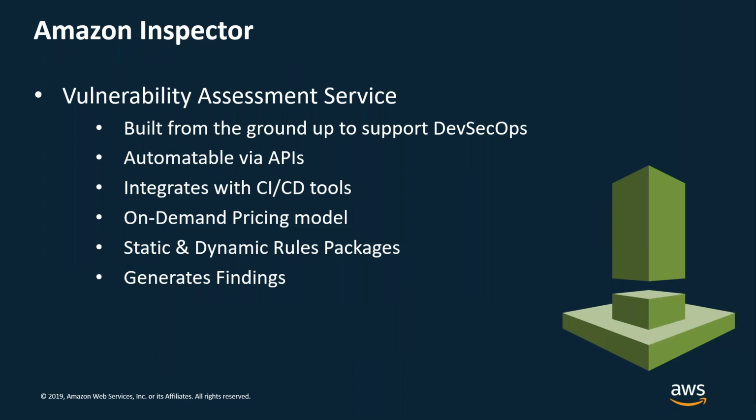Think about how you're going to manage vulnerabilities for hundreds of virtual machines, EC2 instances, on AWS. Amazon Inspector is an automated security assessment service. It's pay-as-you-go. After you deploy the agents, Inspector will perform the assessment and produce a detailed list of security reports prioritized by the level of severity.